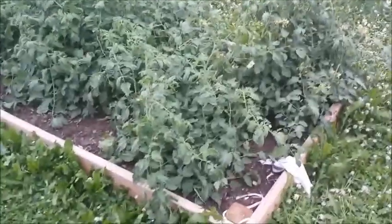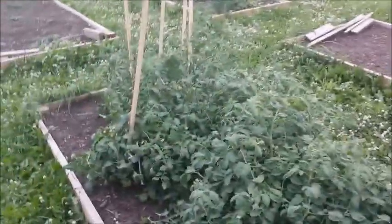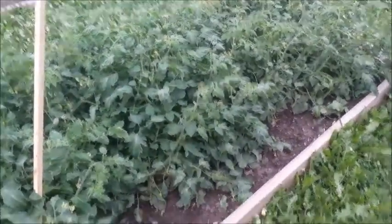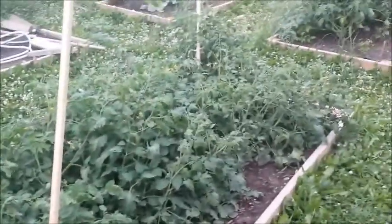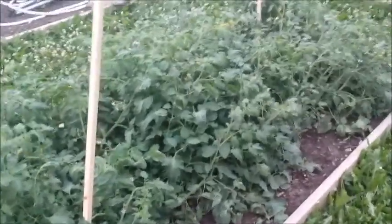Here's our other bed of tomatoes. These we didn't cage up like the other ones. We didn't get around to it before they started getting unruly, so we just started putting in some stakes, trying to hold them up yesterday. I was planning on putting in the rest of the stakes today, but with the weather the way it is, I'll probably hold off till tomorrow, come assess the damage from the winds and whatnot, and fix what needs to be fixed, and take care of the thinning out of these and staking them up.